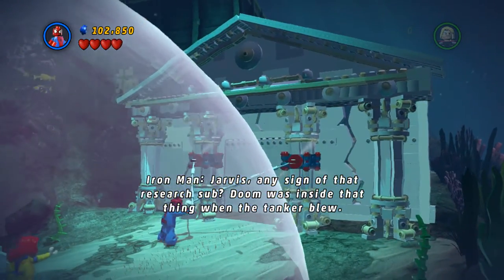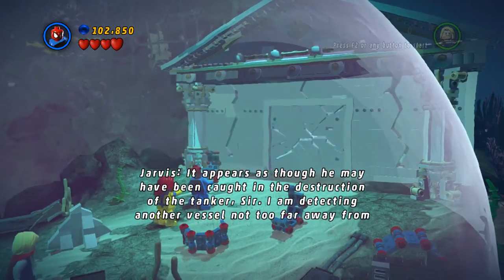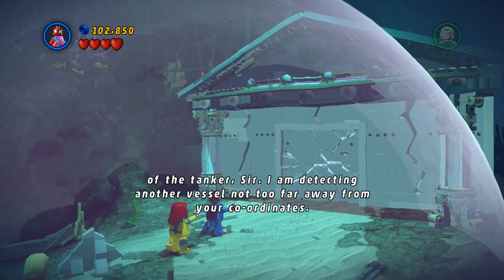Inside when the tanker blew. It appears as though he may have been caught in the destruction of the tanker, sir. I am detecting another vessel not too far away from your coordinates.